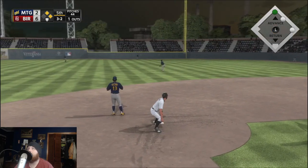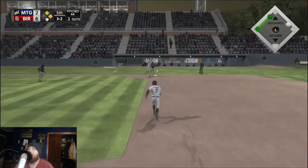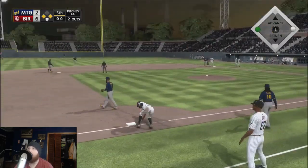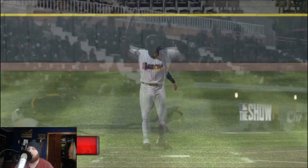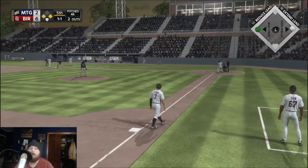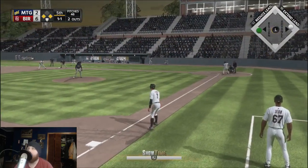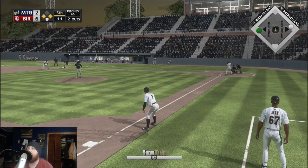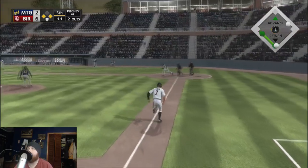Let's tag up. He's easily my favorite prospect in baseball at the moment. I can't wait to see what he does whenever he gets to the major league level. I think he's going to be a monster, man. I really do. Kind of like Jameson Stinson. So what we're trying to turn Jameson Stinson into. We are trying to turn this bad boy into a monster.